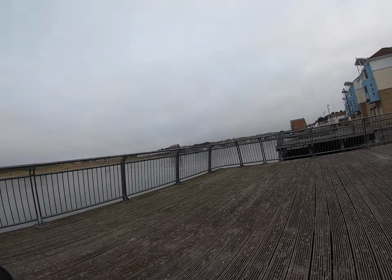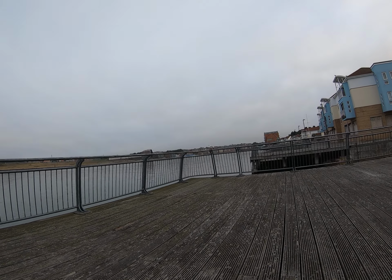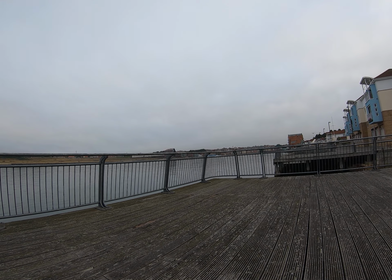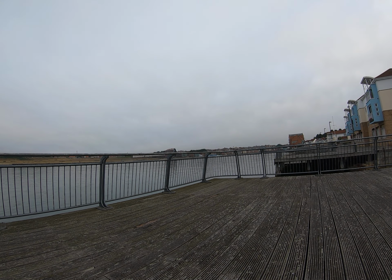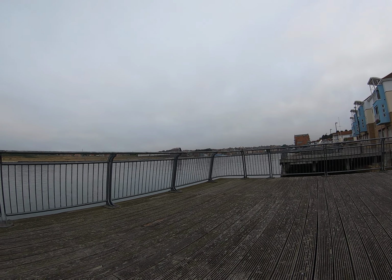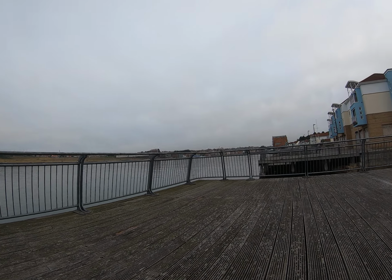There's Tyne. There's Fish Quay there. Where the blue landing jetty is, that's where the South Shields Ferry goes to. It stands there to North Shields or Fish Quay. Right, carry on.